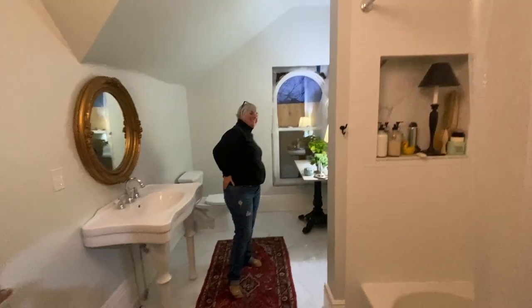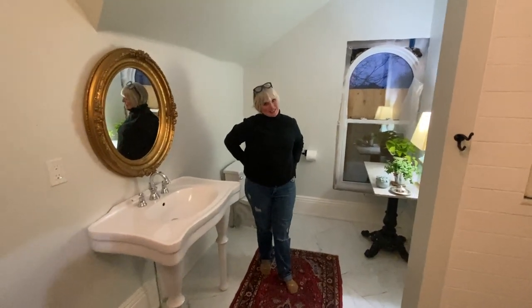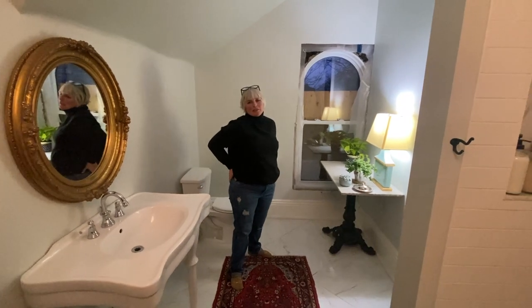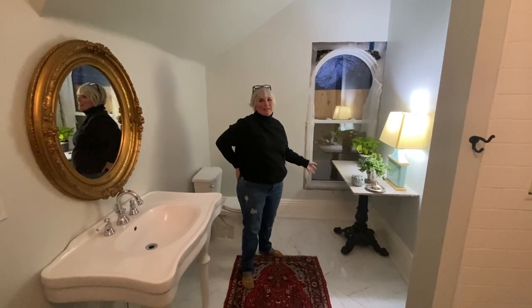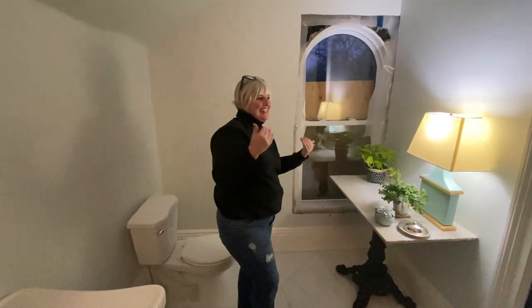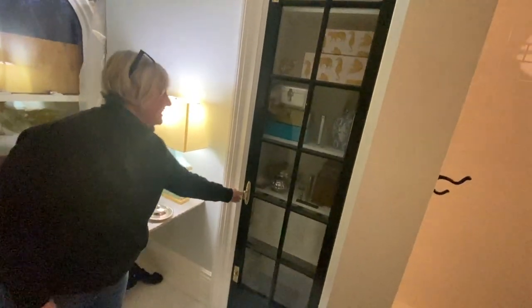So is this it? It's the big reveal. Big reveal of the linen closet. And still lots of work in the bathroom to do. We just got the windows installed today, and so there's the trim around the windows that needs to be done. But come on. Oh, look at that. Look at that.